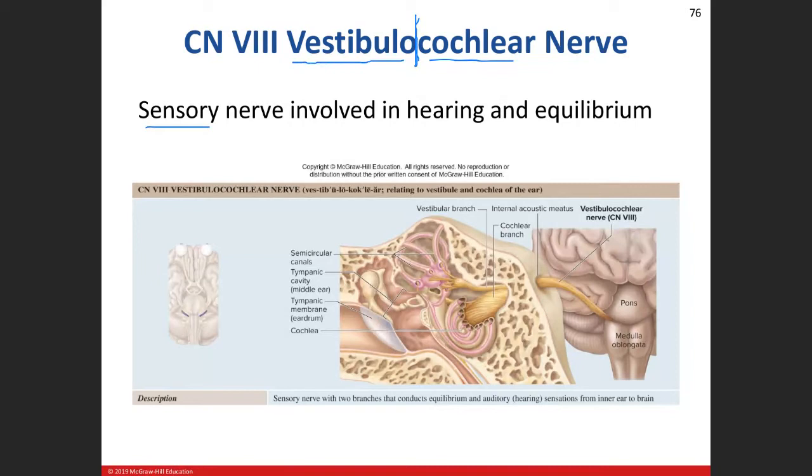So this nerve branches off and it has two branches. It has a branch that goes to the cochlea for hearing, then it has a branch that goes to the vestibular complex, which is what we call the vestibular branch. But it has to do with hearing and balance and equilibrium, okay?